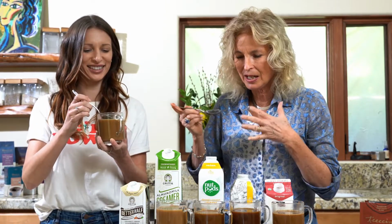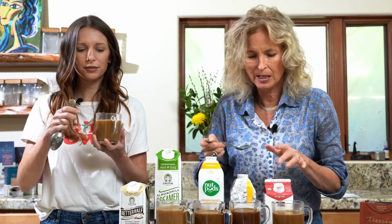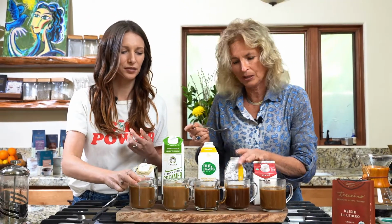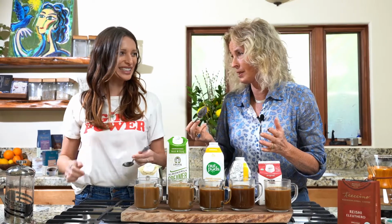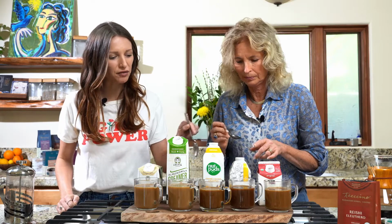Funny. It's still kind of thinner. I would call it thinner, although it looks milkier than these other ones. That's so funny. I would not drink this one. No offense, I love macadamia nuts, but it just didn't make it creamy enough for me. It's not creamy enough. I think my favorite's the very first one.